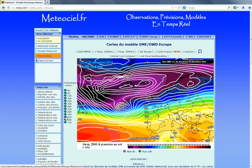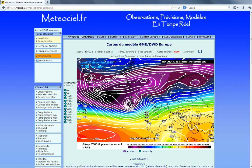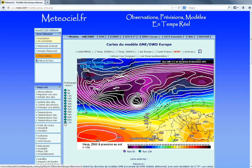developing in the Atlantic. 60-hour chart, it's deepened to 965 millibars. The 66-hour chart, it's deepened some more. 72-hour chart, it's down to 940 millibars, with very tightly packed isobars around it. Really, you don't want that one to verify.